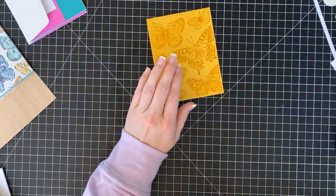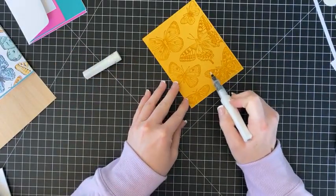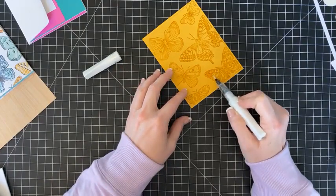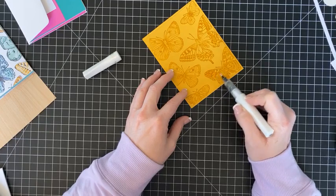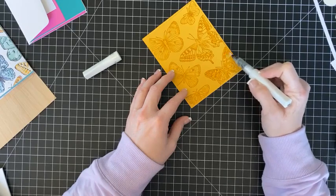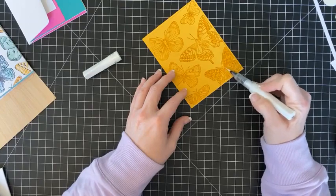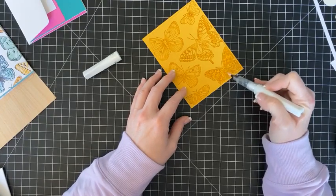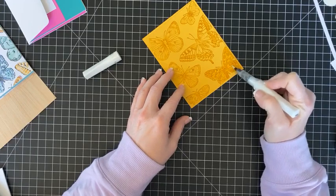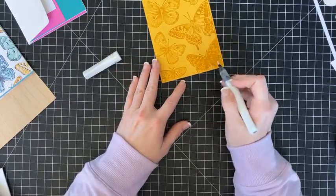The other thing that I like to do, and you guys have seen me do this, is with the Wink of Stella, you can come in when you stamp something like this when you're doing tone on tone. So this is Bumblebee cardstock, and then on top of it, it has Bumblebee ink. Now, you can take your Wink of Stella and go over your images, and the Wink of Stella will reactivate the ink that you've stamped a little bit, and so you will be able to get a little bit of a different color.